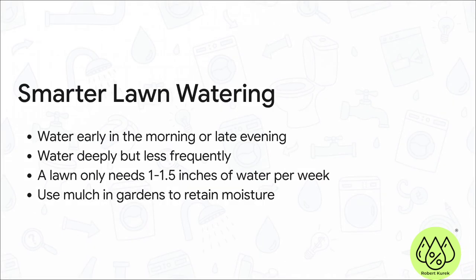But the good news is, you can totally tame this giant. It's not about letting your lawn die, it's just about watering smarter. So, water early in the morning or late in the evening so the sun doesn't just evaporate it all away. Water deeply, but not as often, to help the roots grow strong. And remember, your lawn typically only needs about an inch of water a week to stay healthy.